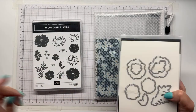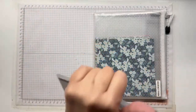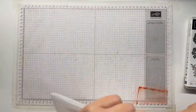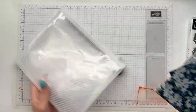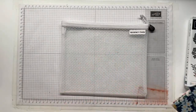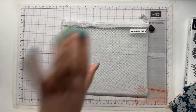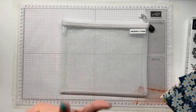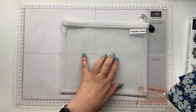Okay, so I'm going to put the two-tone Flora stamp set and die to the side for the moment, and concentrate on the Regency Park Designer Series paper. This comes 6x6. For anyone asking where I get my pouches from, if you are in Australia, these are from the Reject Shop. I have also seen them in my local $2 store. They also have similar ones in Kmart and Officeworks.